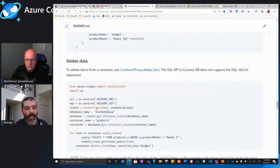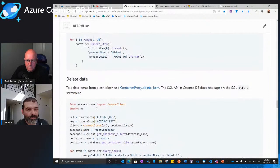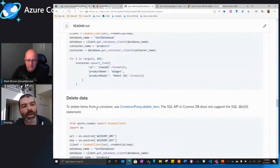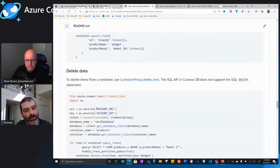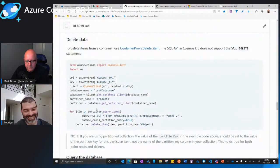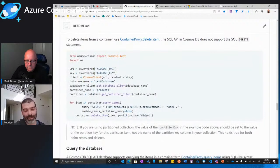Do I have to use that? Isn't there an insert item as well in the Python SDK? Only the upsert item. Okay. Yeah, we are lean. It's lean design. And we are minimalists.